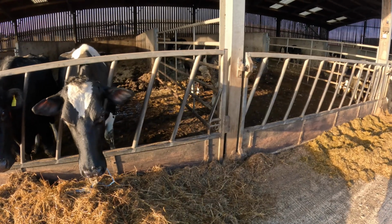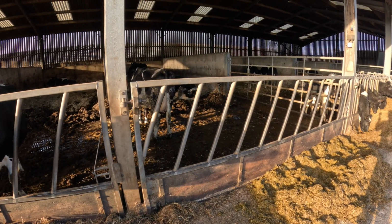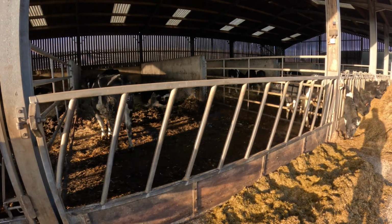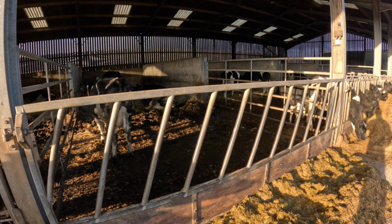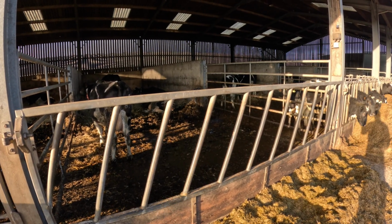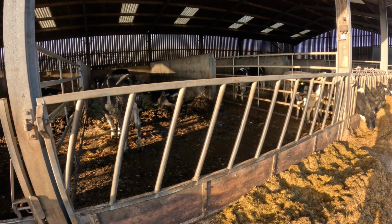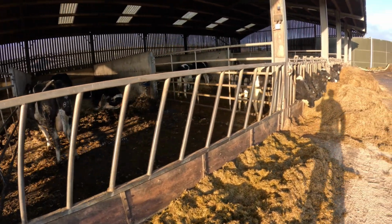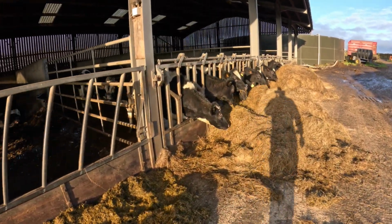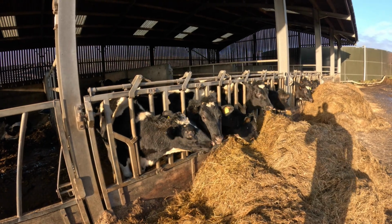We built this youngstock shed. We had in mind to possibly put locking yokes all the way down for handling cattle. We changed our minds actually. Simple reason is when you've got a lot more stock in, they can't all feed at the same time. And what the locking yokes do, they reduce the spaces down. We have 10 on a normal barrier, but on a locking yoke race there's only 7.